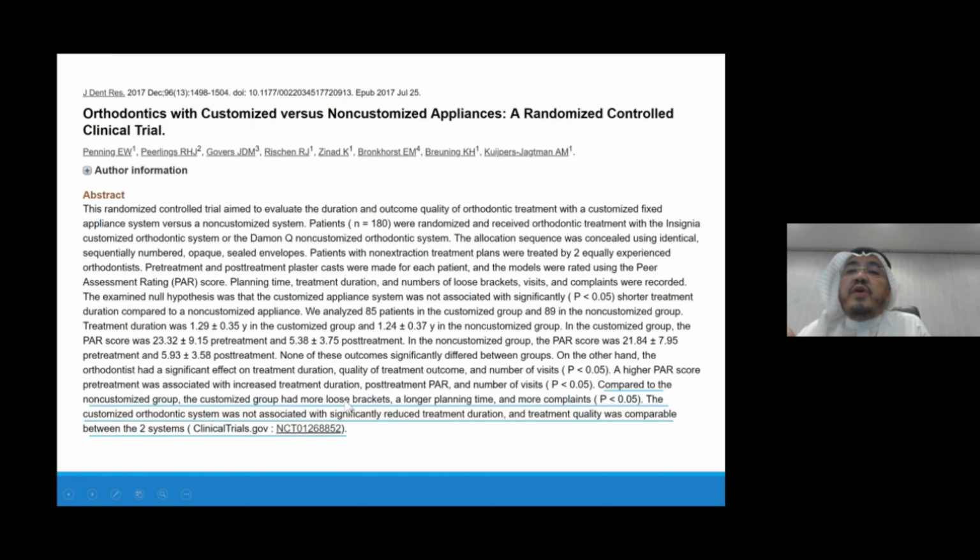Second thing, here they said one of the complications that was observed was that the customized group had more loose brackets. Of course, loose brackets, because this was done again by a non-expert in indirect bonding. Maybe he is expert in Damon brackets, but not expert in indirect bonding. And this is the problem with the results. Again, it should have been done by the hands of experts, not anyone practicing just Damon.